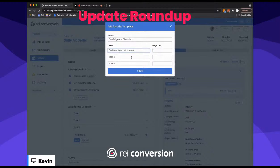We want to do that within 1 day of the lead. Check flood zone. We want to do that within 3 days. And then build property map. We want to do that also within 3 days. So now I've got my task template.